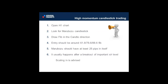Now, if you don't know what scaling in is, I can just say, we don't have much time, that it is adding to position. Because when you trade with a trend, you can scale in. Basically, you're adding to your successful position. We can continue with the next slide.